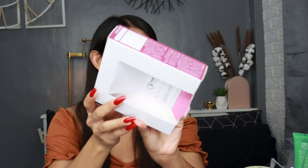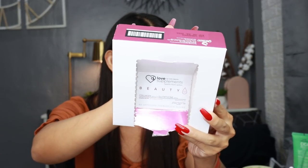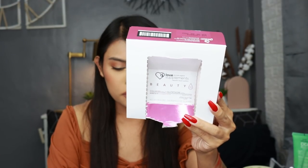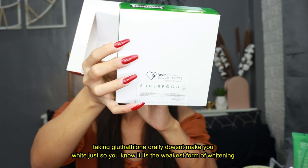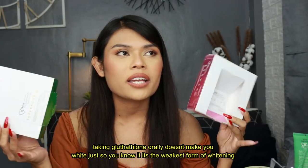Next, I have here, ubos na siya. These are the Luxe Organics Love Supplements. This is In Beauty, this is collagen and glutathione. And then this is the Love Supplements: superfood, golden berry, and acai berry. These are so good. You pair them together every morning on an empty stomach.